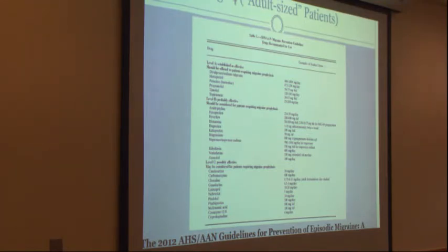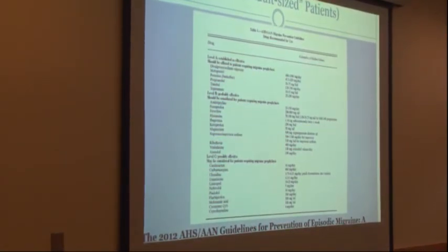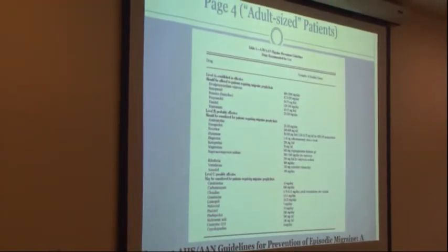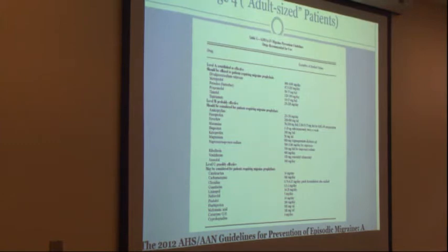If you Google 2012 AAN migraine guidelines, you will get a paper in a PDF format. And on page 4 of that paper is this chart. And this chart, for an adult-sized kid, which is most of our kids with headaches, will tell you about level A, level B, and level C evidence for each of these. And this is where you can see the Butterbur is under level A, and a lot of these other medicines we just talked about aren't, okay?